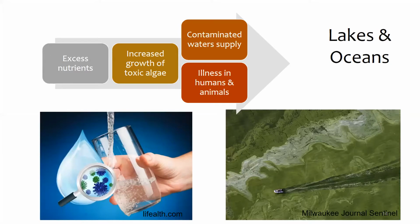And then in addition to the growth of algae, some of these algae can be toxic. They can release toxins into the water, and those toxins can be harmful for humans and animals. One of the more recent high profile examples was in Lake Erie, where there were significant algal blooms and toxic release from those algae that resulted in water contamination for the water supply that's used for the city of Toledo. So probably one of the more recent high profile examples.